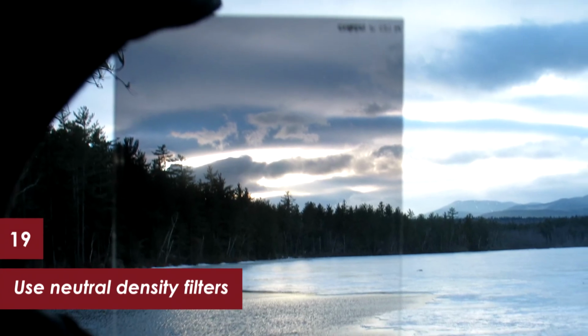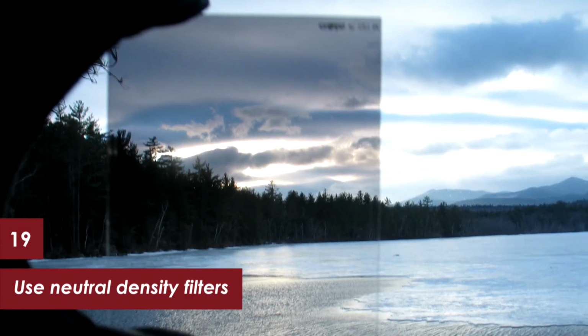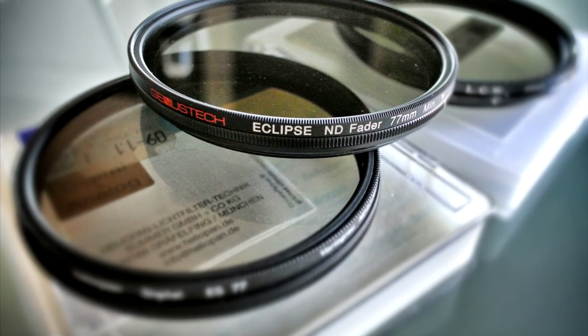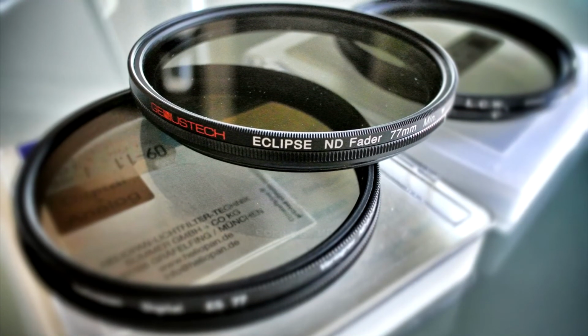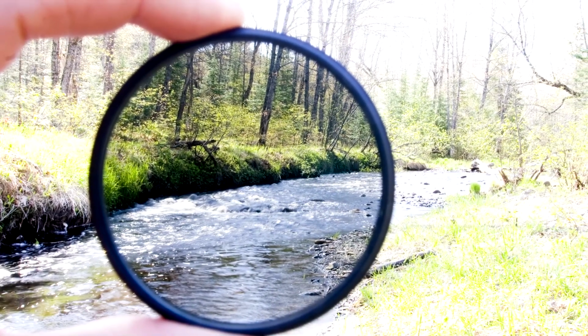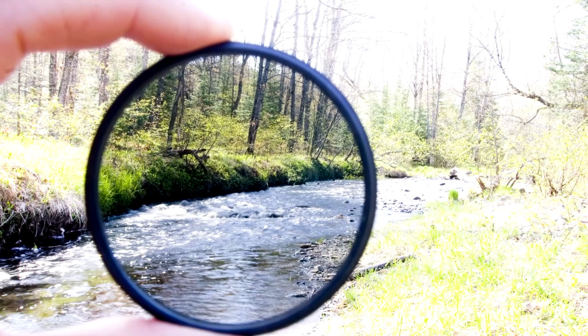Number 19. Use neutral density filters. Neutral density filters will help flatten out really bright areas to give you a more workable image. Using ND filters essentially makes it easier for you to capture images that are more versatile in post-production.